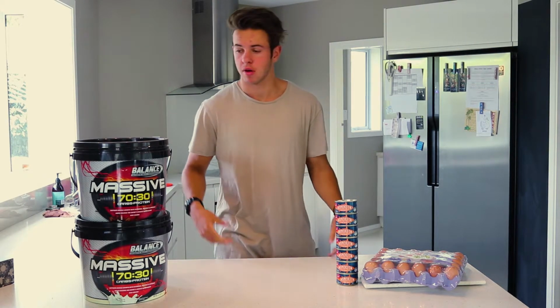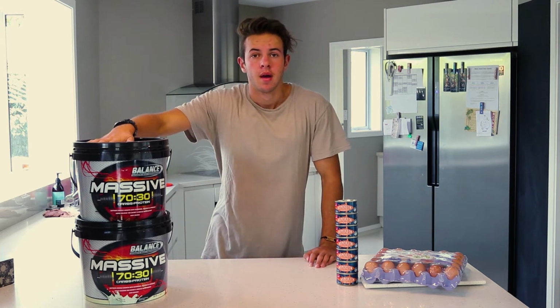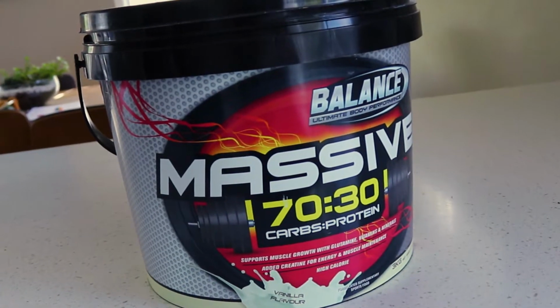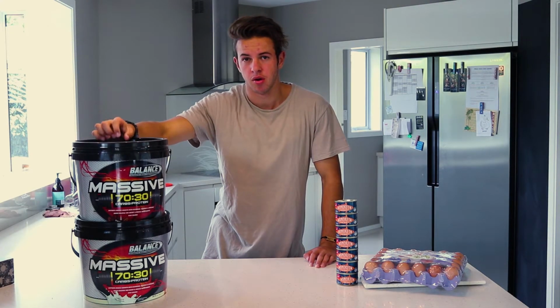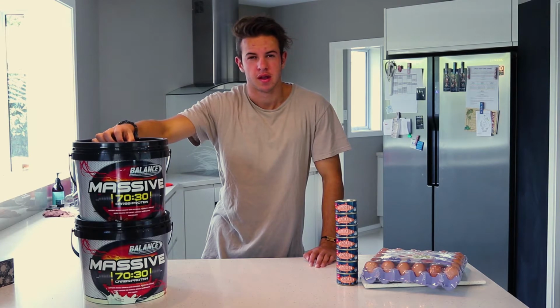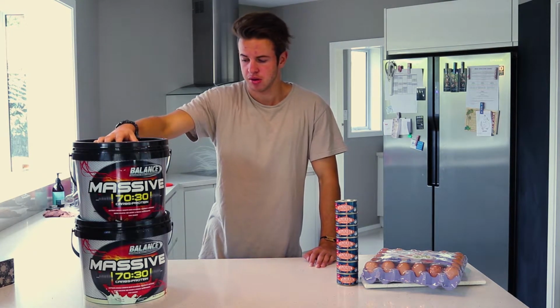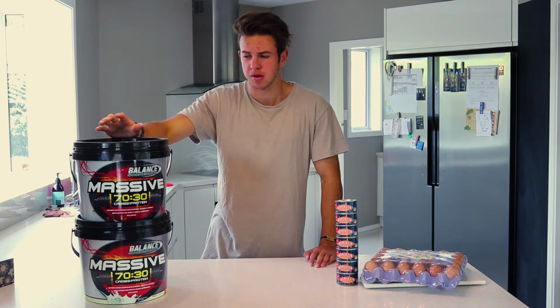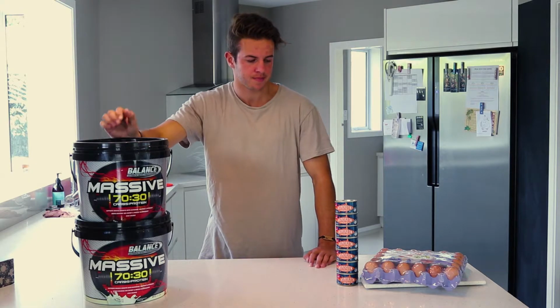Some examples of protein you could have are protein powder. For a start, it's a lovely easy way of getting enough protein into you, but you do not want to abuse and overuse the amount of protein powder you use, because you also want to get natural sources of protein, so you don't want to just rely on protein powder.